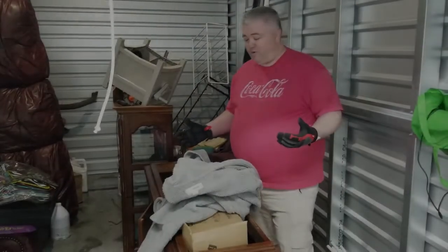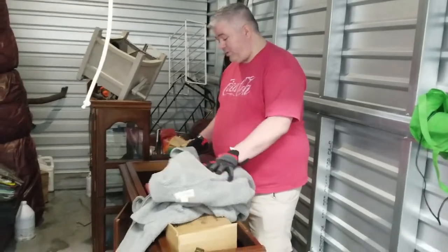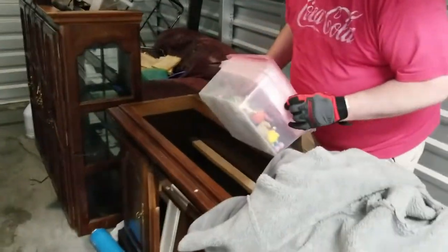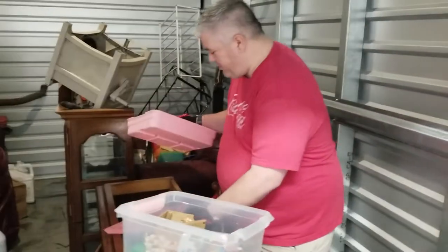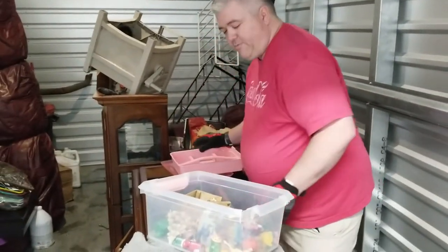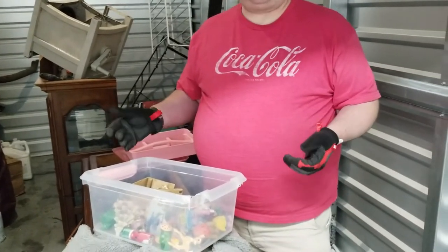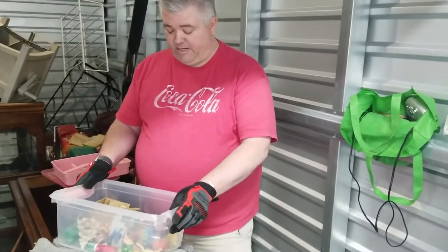All right, guys. We're going through this storage unit. He's finding some cool stuff here. We cleared off the top of the hutch, and what we found is a little plastic tub. One thing we've learned over the last few months is that, being guys who aren't into toys and vintage stuff, dolls and things, we're just not into that.